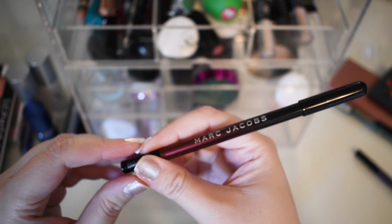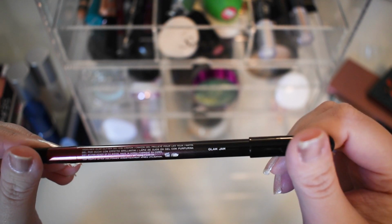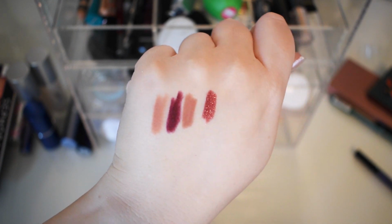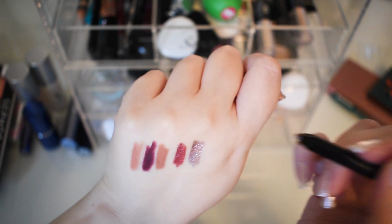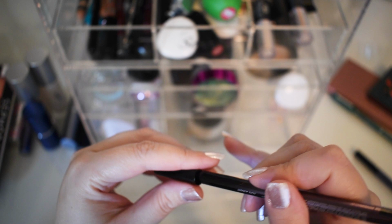And then I pulled in a few of these Marc Jacobs. These are the ones that have the glitter in it. So this one is Glam Gem. And these are like glitter liners, so definitely not for the waterline, if you know what I mean. And then we have Glitz. Alright, that looks really pretty, and I've used these a few times.